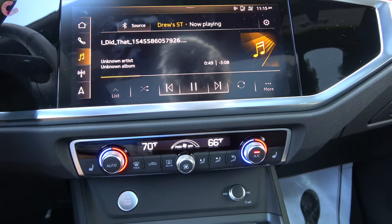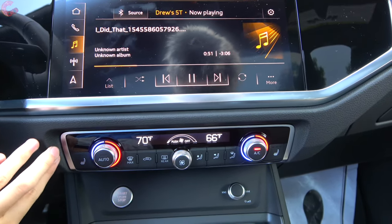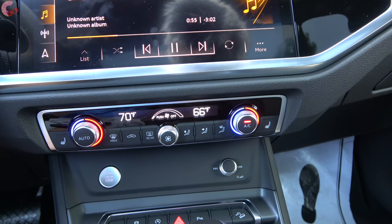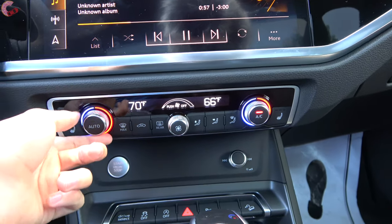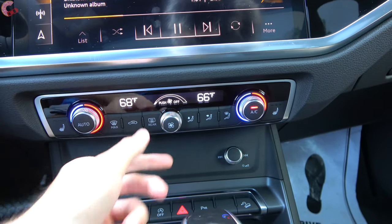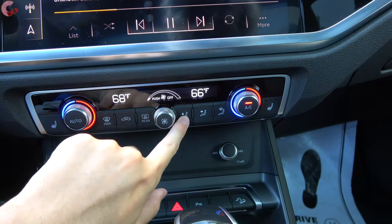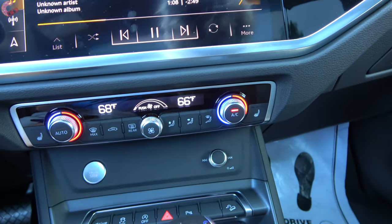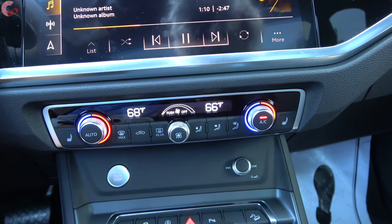All right, now the next row of buttons up, this is going to be for our standard dual zone automatic climate controls. Now Audi's actually kept things very simple here. All you've got is 3 main knobs to control your driver and passenger temperature, as well as your fan speed. And then you can change the zones right here. And everything is represented physically here. You don't have to go searching for anything inside of the screen, which I definitely like.